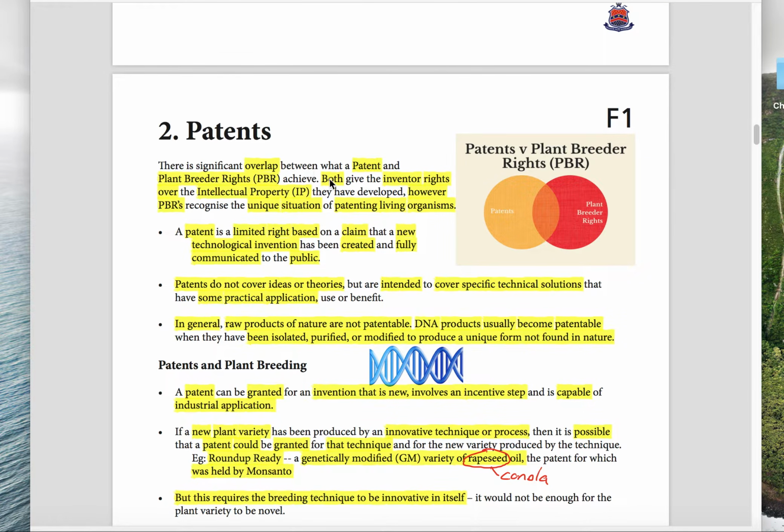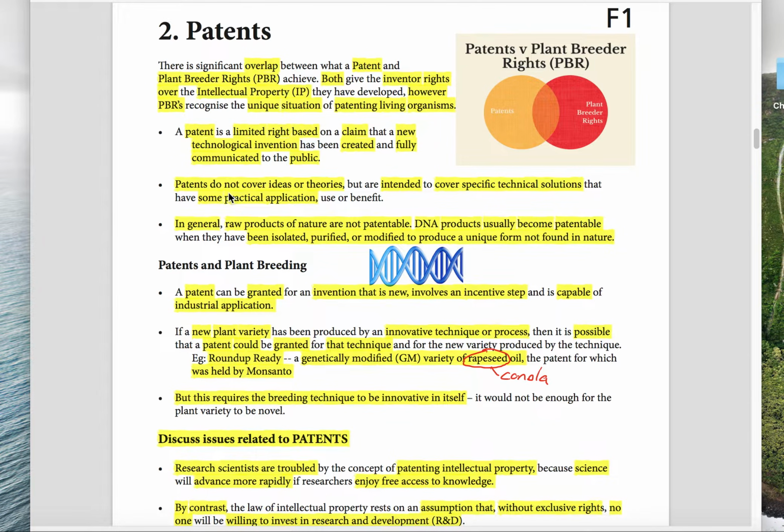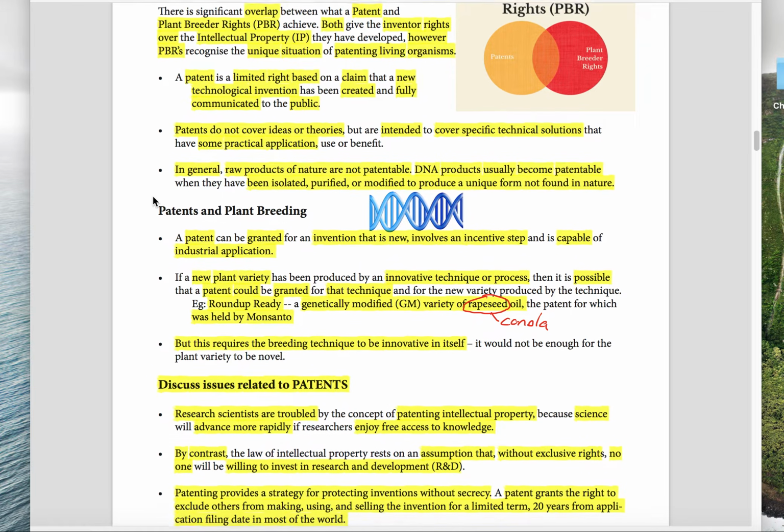So like I said, there's significant overlap, and what we're talking about here is when someone does come up with a new technology or a new way of doing things from research and development, they'll often either patent it or put plant breeders' rights on it. And so patents are a limited right based on a claim that a new technological invention has been created and fully communicated to the public. And it doesn't cover ideas or theories, but it's intended to cover specific technical solutions that have some practical application. So you can't, for example, patent a time machine because it hasn't been made yet. You can only patent things that actually exist that you've created.